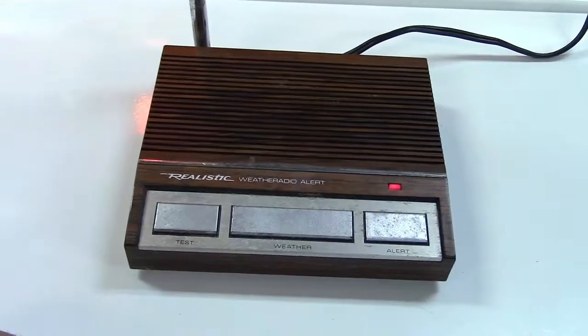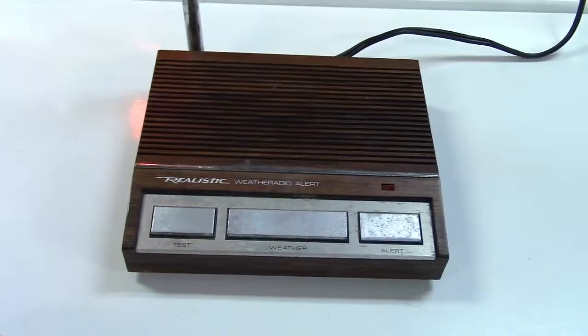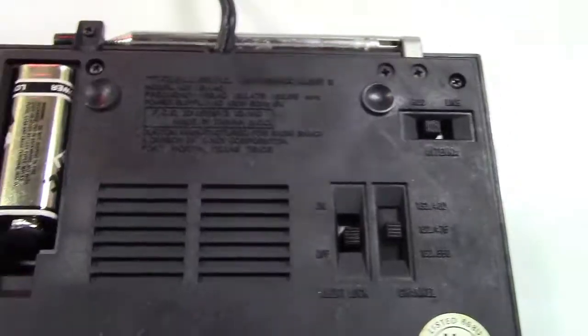I don't even know if that's supposed to be normal, but that sounds awful. So once again, this was the Weatheradio Alert 3.